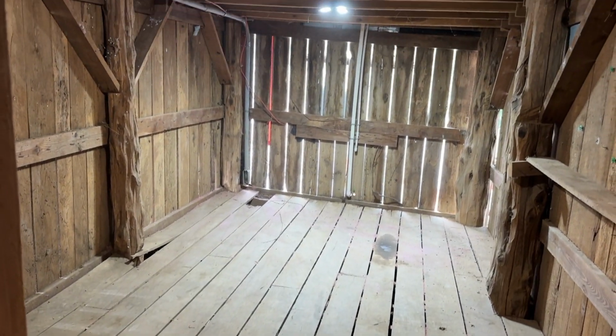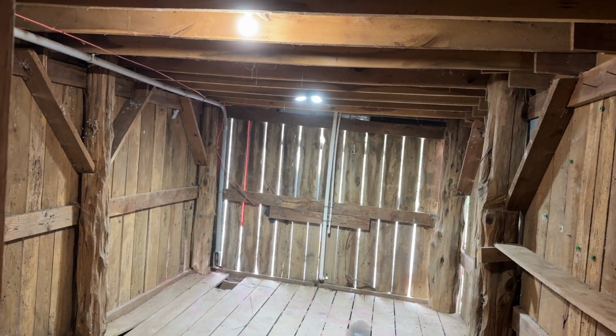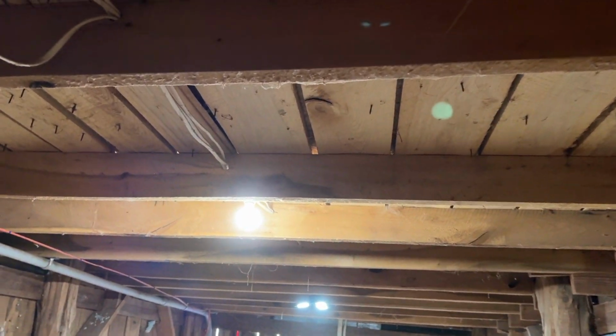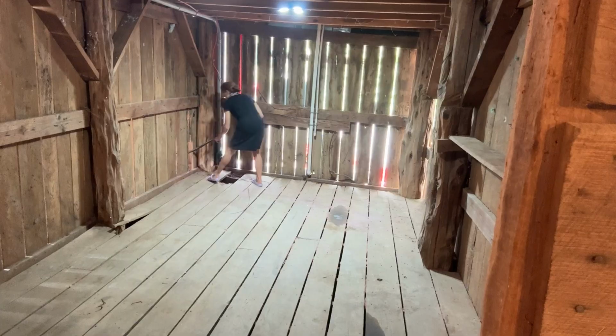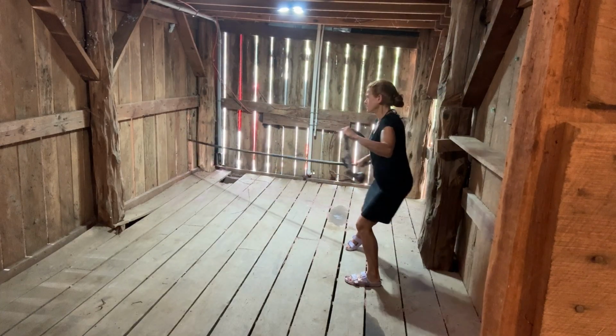Yeah. All right, so I got the floors kind of swept up enough where I can take the hose in here now and spray it down, ceiling and all. So everything's kind of swept up now. Just need some water.